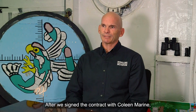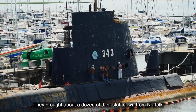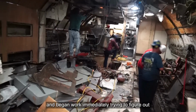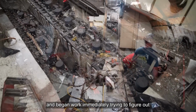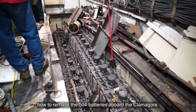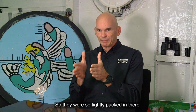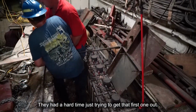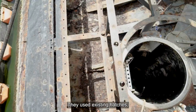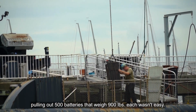After we signed the contract with Coleen Marine, they began work the next day. They brought about a dozen of their staff down from Norfolk and began work immediately trying to figure out how to remove the 504 batteries aboard the Clamagore. When she's underway, you don't want a bunch of batteries swaying about. They were so tightly packed in there, they had a hard time just trying to get that first one out. They used existing hatches. Pulling out 500 batteries that weigh 900 pounds each wasn't easy.